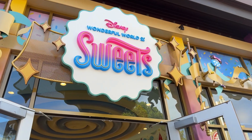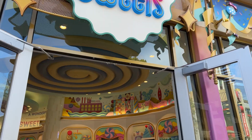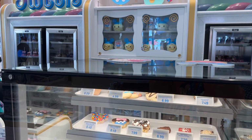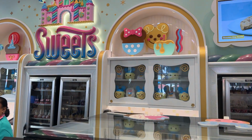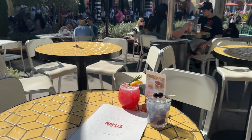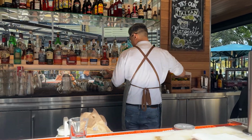And they had the brand new sweet shops that just opened. That was so fun to watch them make all the Mickey ear desserts. I probably gained 20 pounds that day. We ate lunch at Din Tai Fung, and then we shopped around in downtown, got some merch and stuff, and then we ended up meeting you guys at Naples Ristorante on the outside bar. And that was really fun because, again, it's 5 of us.